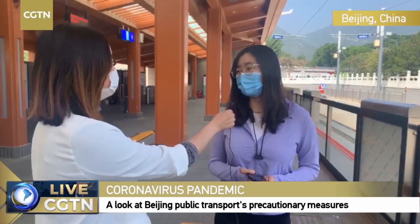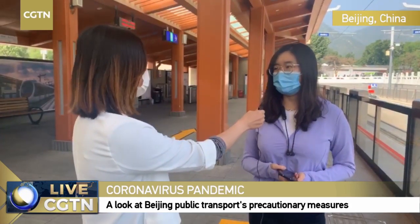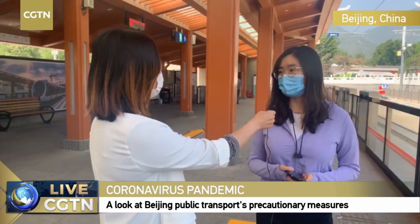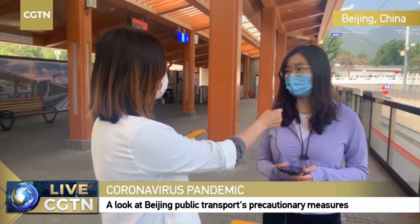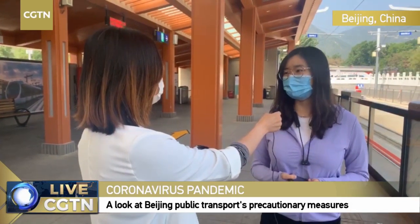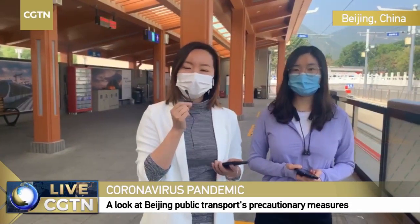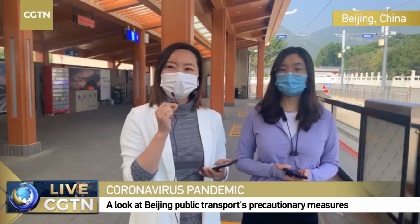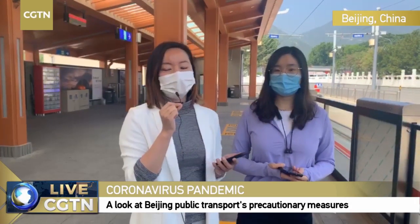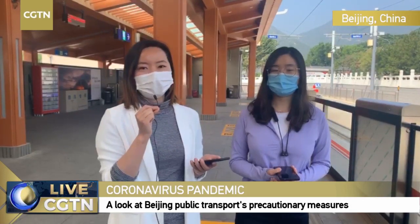Yes, I feel at ease to take this tram, especially at this coronavirus special time. There is a temperature check, so I feel it's safe. Thank you. So she's feeling really safe, and she is now taking the public tram system because of the good management, and they're keeping the tram clean.